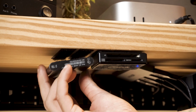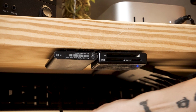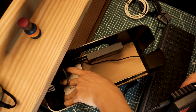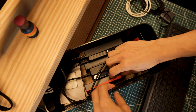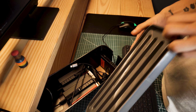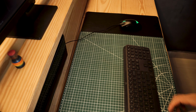I have it stuck underneath the monitor riser with the help of Velcro. Right next to it is my card reader. When I'm done editing a project, I transfer all my files from the SSD to these external HDD drives, which are kept in this small cable management box. But this is not my main box for cable management, which was a whole lot of struggle to get, hiding all my wires. I'll get to that part later.